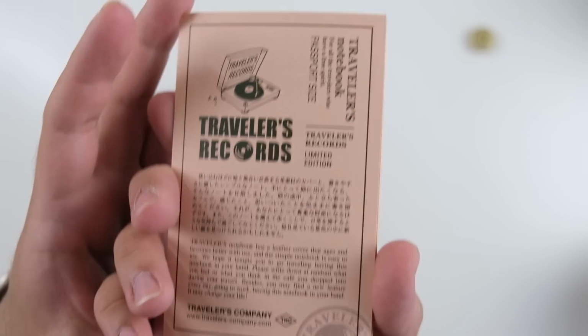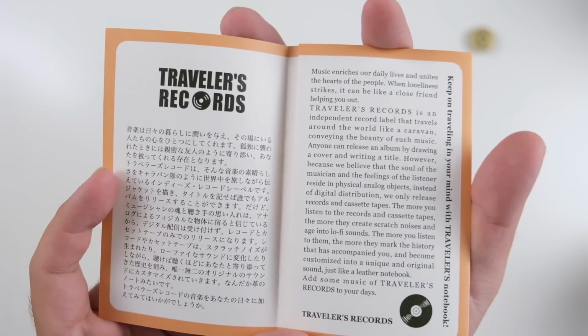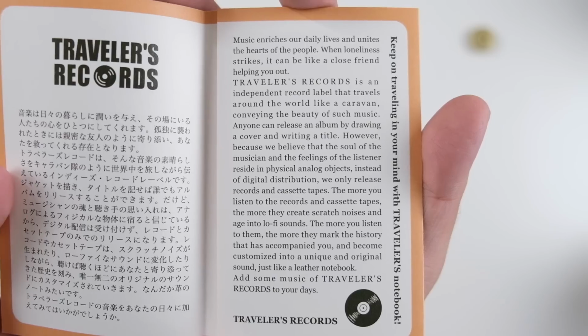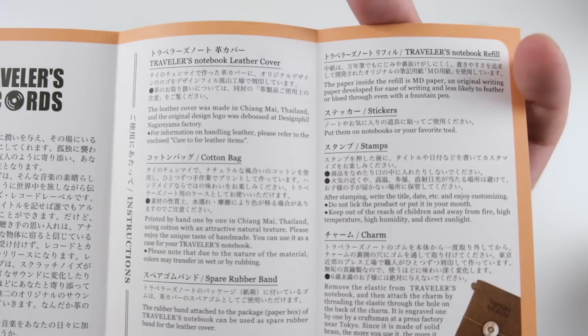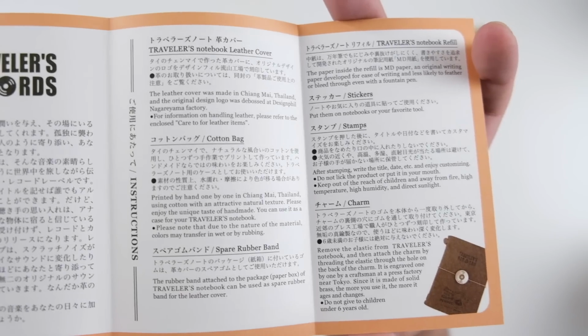But here is the little pamphlet that comes with the Traveler's Notebook. You can pause now to read the blurb and all the information that's on there. It's super interesting, and again, it's such a cool idea to come up with imaginary companies for Travelers Company, because you can come up with all of these lovely vintagey style companies, and draw inspiration from older companies.